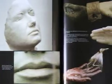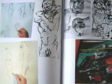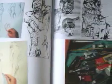I should add, it's not really in any essential sequence. If you're interested in sculpture, you could start in the sculpture area. If you're interested in drawing or life drawing, you can start in that area. So you don't have to read everything. And even if you can't read, the pictures tell a huge part of the story. In fact, I think people who don't like reading books will find this a great book to read.